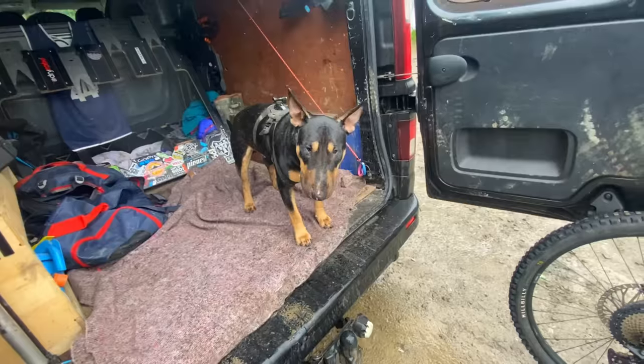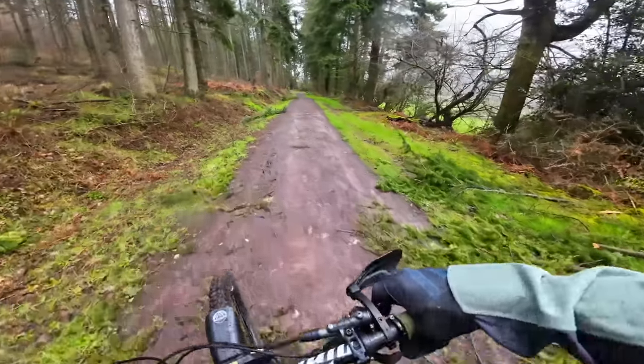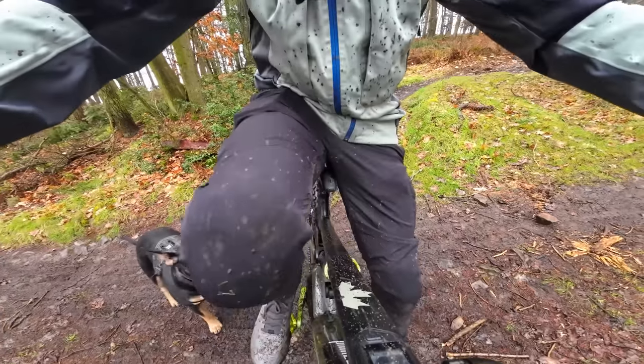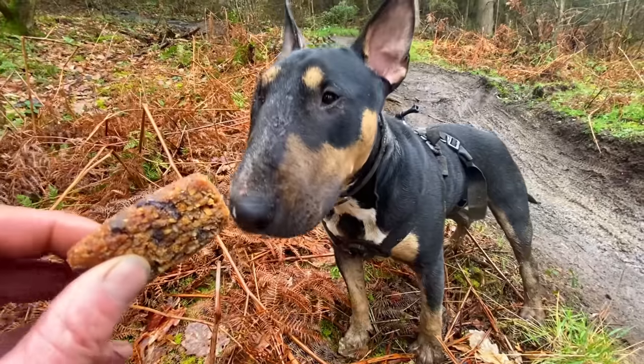Can we make a trail dog out of an English Bull Terrier? Are you excited? Come on then. How's that? I'm definitely going to have to be careful. I'm so close to the ground. Okay, Colin, you ready to rip? Not far behind. Good boy.